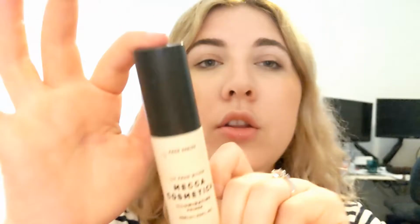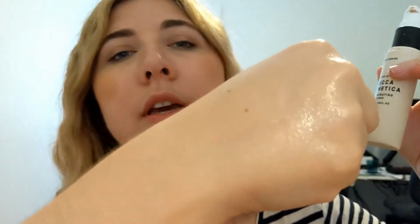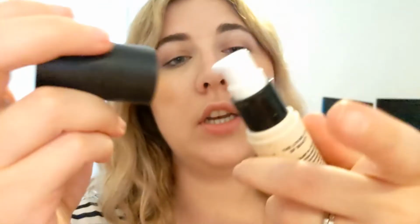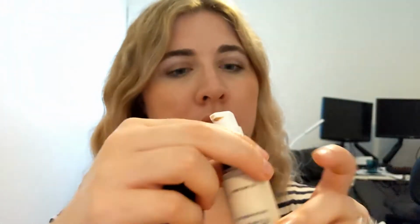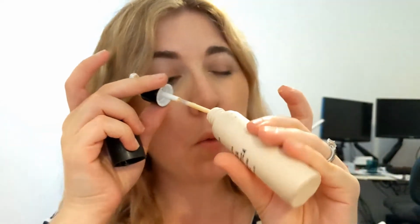The next product, which I've sort of just thrown in here now, is also a Mecca one. It's the Illuminating primer. So this one is quite nice actually. See, I can barely pump it. It's like a sort of pearly finish moisturizing balm. You can just see that there's a bit of a sheen there, which is really nice. And I reckon we're a handful of applications away from the end here. It's getting hard to pump.